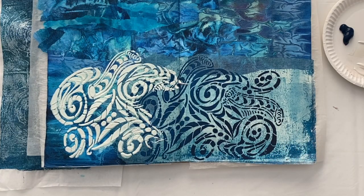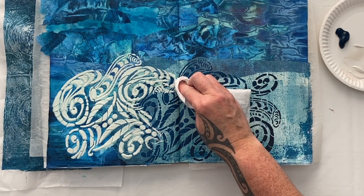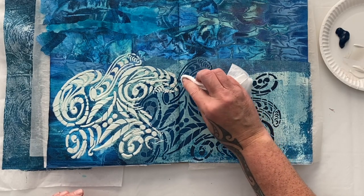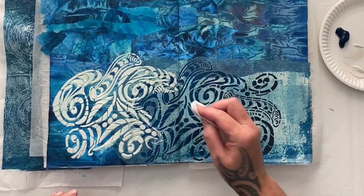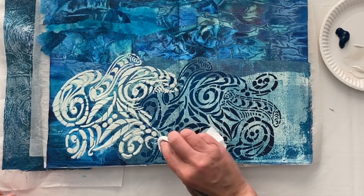Ta-da! You know, it's not too horrific. It is a little smudgy, but I can fix that. You see, you don't have to stress too much. Just wipe it back off with a baby wipe. You've got to at least try these ideas. I don't mind it. I know it's a little smudgy, but it's a really nice shape. And I'm liking the feel of it.